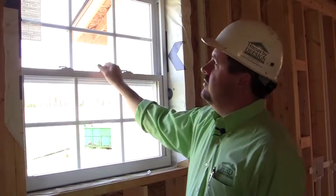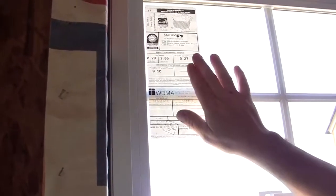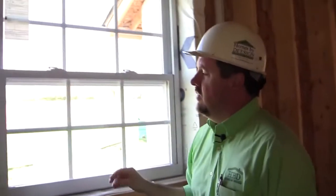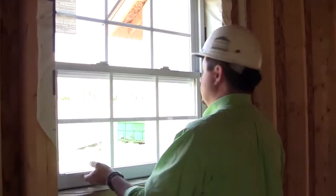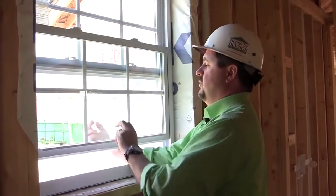And on this window, you know it's a quality window when you look at the NFRC rating, or the sticker that's on these windows. This is going to show you the performance ratings of this window, because it's hard to tell a good window from a cheap window. They're both clear, you can see through them both. It's hard to see value in it. But this window right here has got a tight seal to it. There are 2 panes of glass.